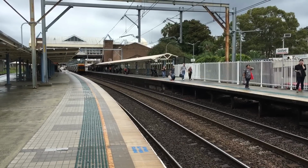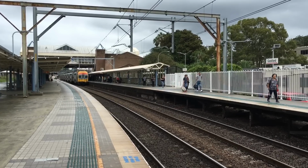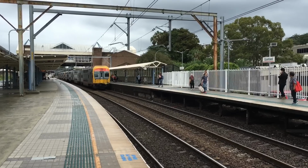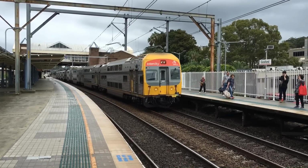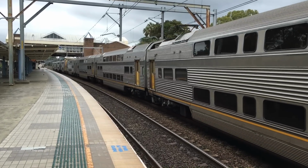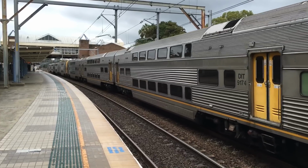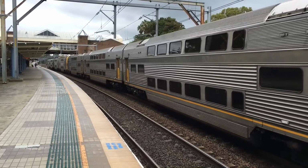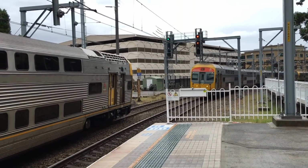We have a Central bound V-set arriving into platform number 1. The leading set is V50. Hamilton bound V-set into platform number 2, V18 leading.